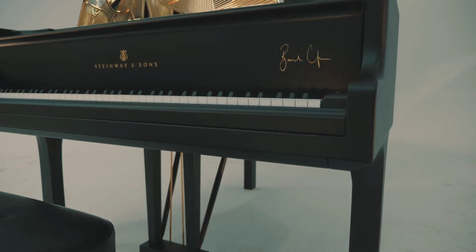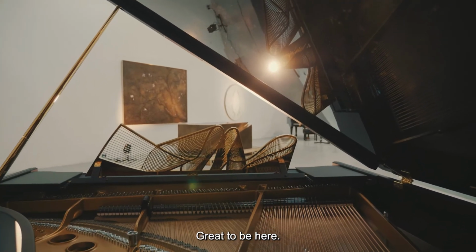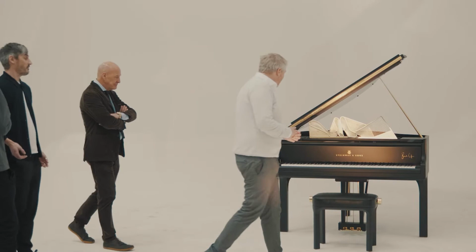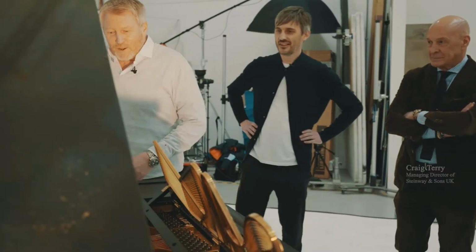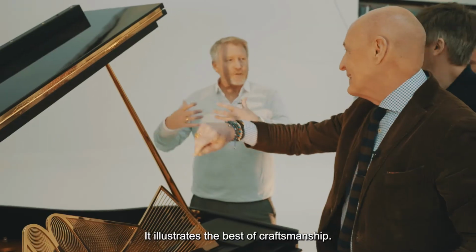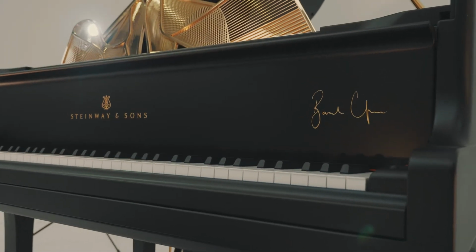Is it a Steinway? Very nice to meet you. Great to be here. Wow. This is perfection. I think this is exactly what Steinway is all about. It illustrates the best of craftsmanship.